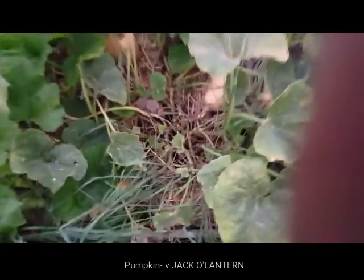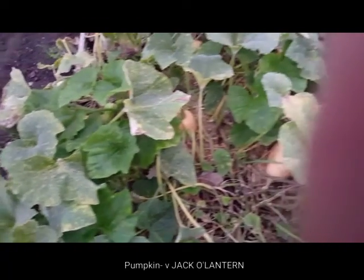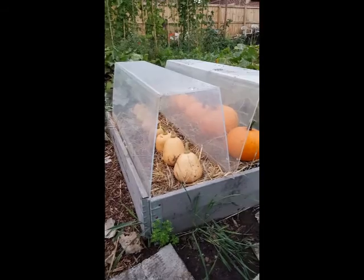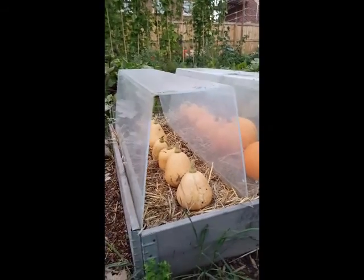These have done really well this year. Quite a few lovely little butternuts. There's a few still growing on there, so I'm not going to pull the plant up this time, because I might still get a couple more, but I'll just pick the fruits. Right, so here we go, this is Allotment 2's butternut squash and pumpkin harvest of 2016.